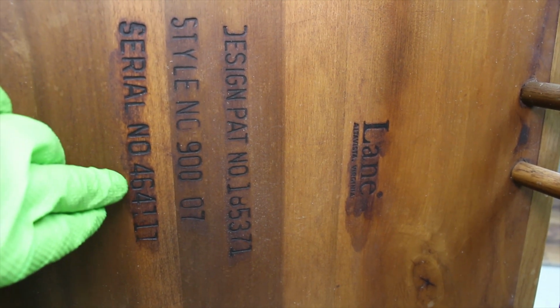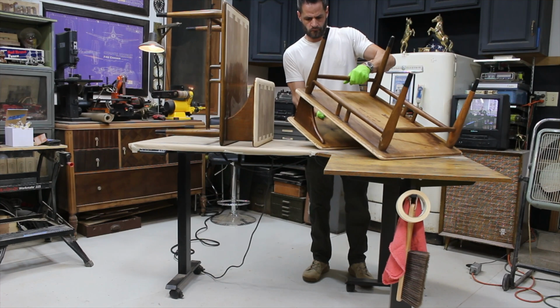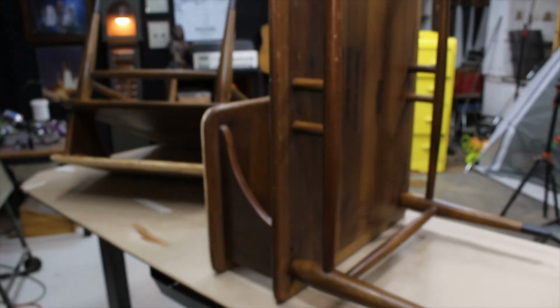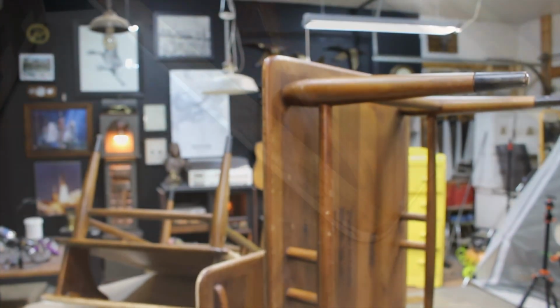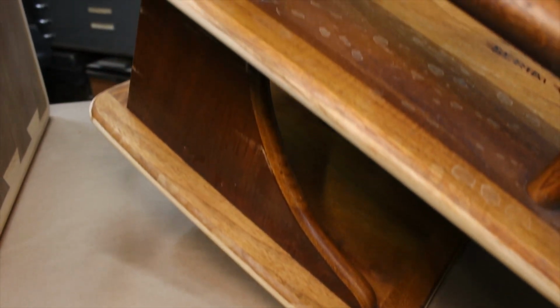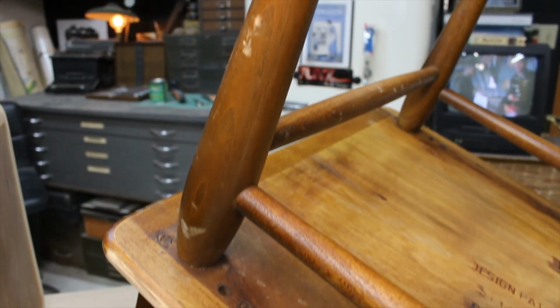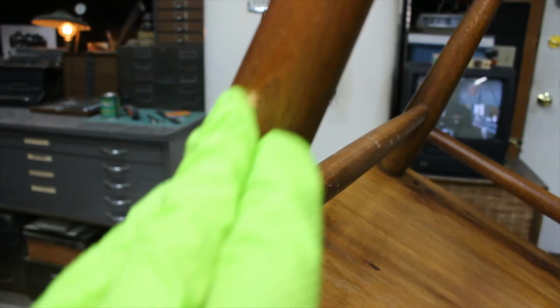This table was manufactured November 14th of 1964, just 6 days before the other table in this video, which could indicate that these tables were possibly still sold as a matching pair in 1964. More details behind the history of the Lane Furniture Company are discussed in episode number 1. However, it is worth noting these furniture pieces were made in Alta Vista, Virginia.